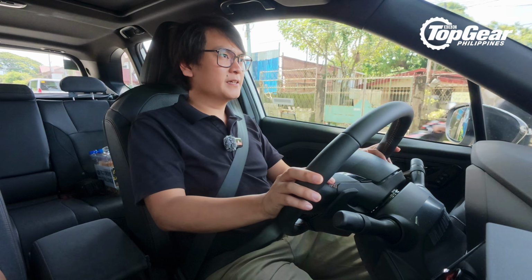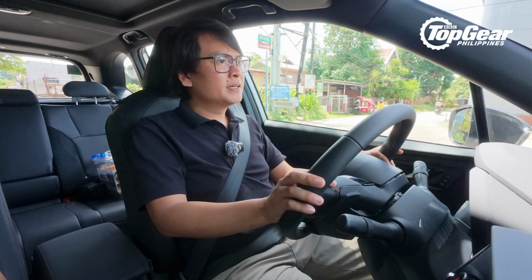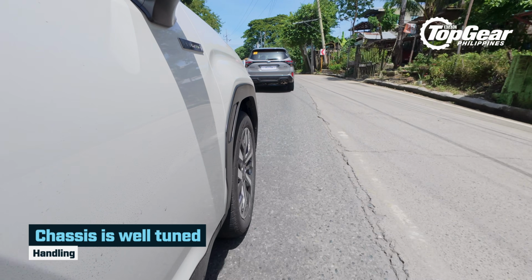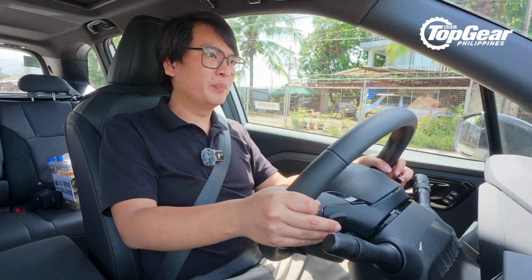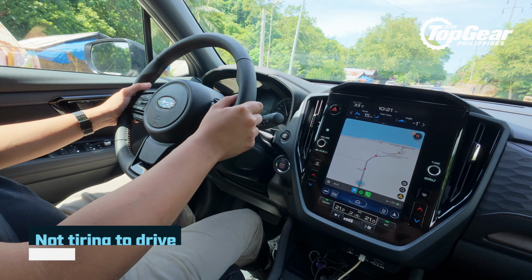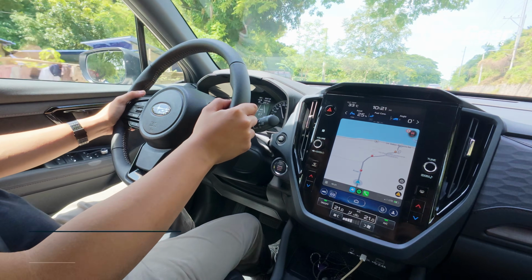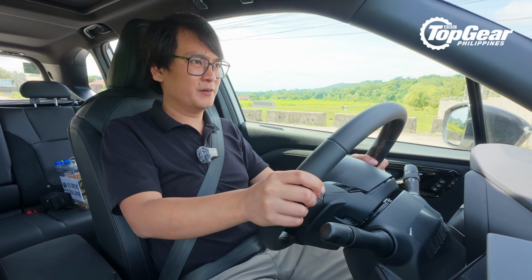And I have to say, it's been a pretty good companion, this Subaru Forester Hybrid. So far, the chassis tuning in this car is proving to be very, very capable. It's soft in a way that it's comfortable, but it's also firm enough that it doesn't jar anyone inside the car. If anything, I don't feel tired, and it doesn't really feel like I've driven over 200 kilometers. Really, I'm enjoying my time so far with this all-new Forester.